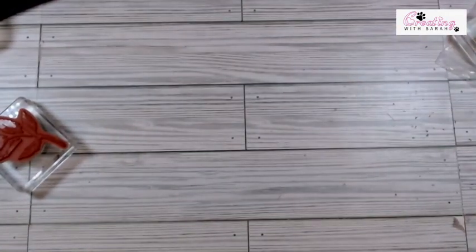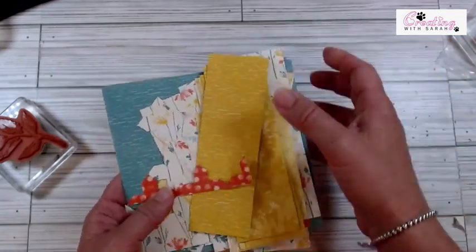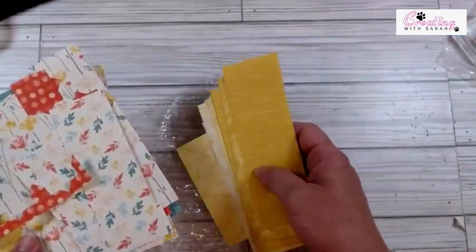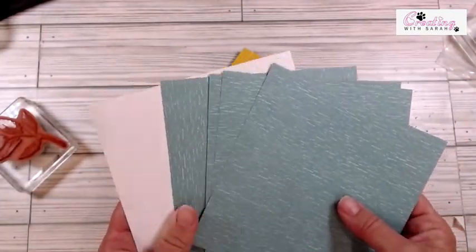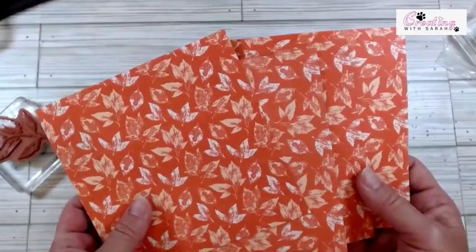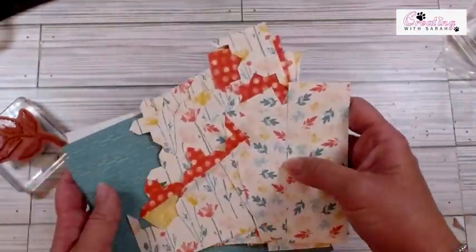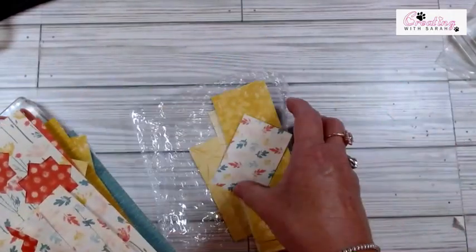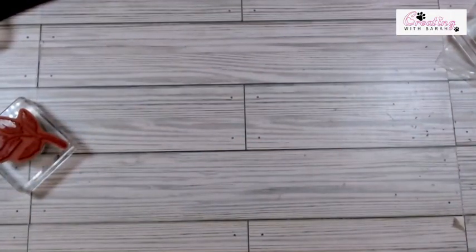So that's the dies and the stamps. Let me bring in the designer series paper. I really don't have much of the designer series paper left because I have been using the heck out of it. I think these are my last four full sheets. Whew, try to say that fast 10 times. But it is definitely fun and different, and I love that it's a very vanilla base. So there's all the goodies.